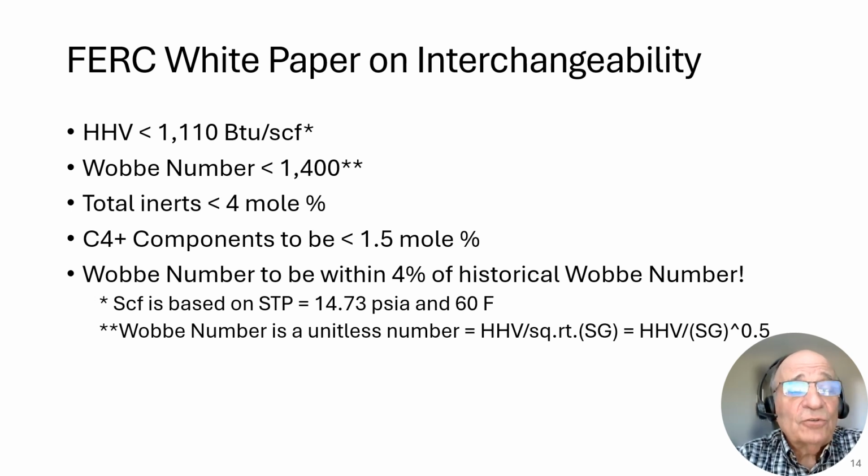The Federal Energy Regulatory Commission white paper on interchangeability is pretty much the golden rule that's used across the industry for determining whether a gas is interchangeable. When you make LNG, it's not the same as pipeline gas. Components are taken out of the gas, and then LNG is produced. And then when you vaporize that LNG, it has to be interchangeable with the existing pipeline gas so that the customer's equipment can operate properly.